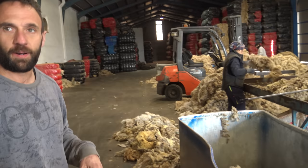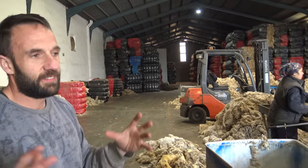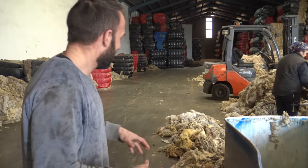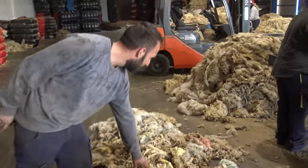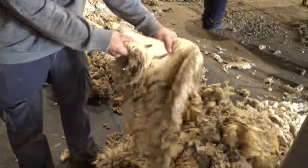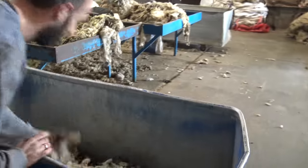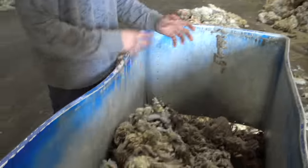And then you have here to grade in different parts. The bigger mountain is the quality A. This yellow felted part has marks, and also this is yellow. This is more yellow, and this is felted parts, but not yellow. And this is some black. It depends on the breed; you have to classify in different grades.